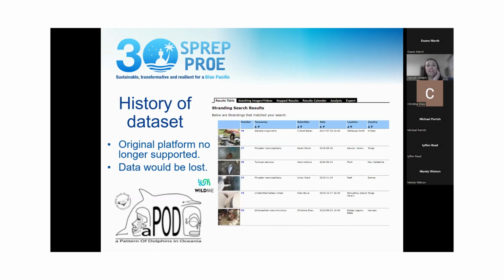So a bit of history of this data set and database. There was an original database called A Pattern of Dolphins in Oceania, or APOD, which was set up by the South Pacific Whale Research Consortium, along with this organization called WildMe, to document strandings of whales and dolphins in nations and territories of the SPREP region. Unfortunately, this database became sort of defunct as the technology evolved and it wasn't supported anymore, and there was no one really managing it for quite a while.